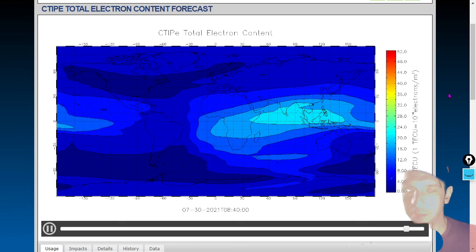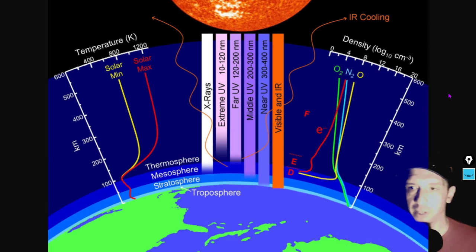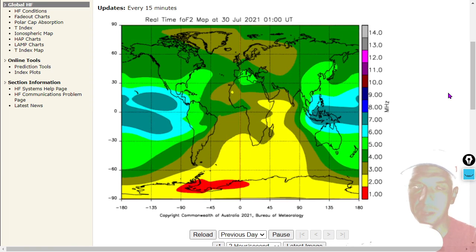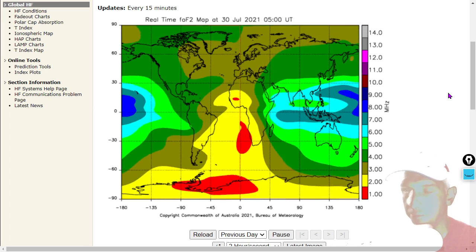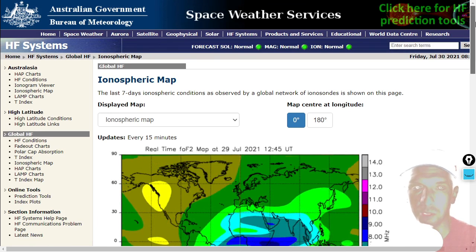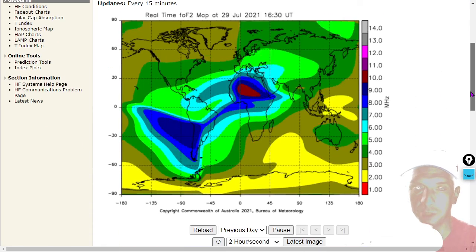And we don't see any major anomalies here in the total electron content. Next, we're going to look at the F ionosphere layer. It's the Australian Bureau of Meteorology ionogram map. And this is what the website looks like. It's the Space Weather Services portion of the Australian Government Bureau of Meteorology.